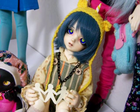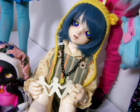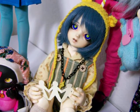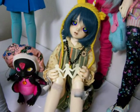But yeah, really nothing major to update, obviously. I haven't bought anything for them, just making cute little things when I can. But yeah, I just want to show you that because they're super cute.